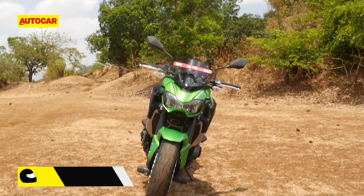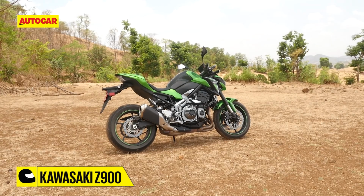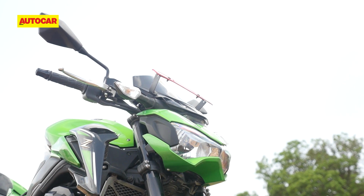Green, and ready for lean. The newest street naked from Kawasaki is ready to take on the urban scramble. But is it capable of even more than that?